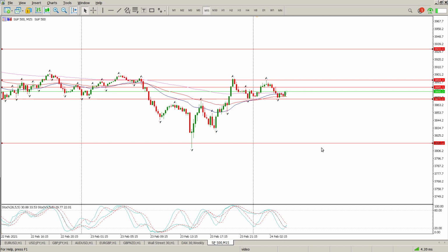Money in pocket, and if I see something, I will put it up in the Telegram channel. But until that point, we will wait to see what transpires.